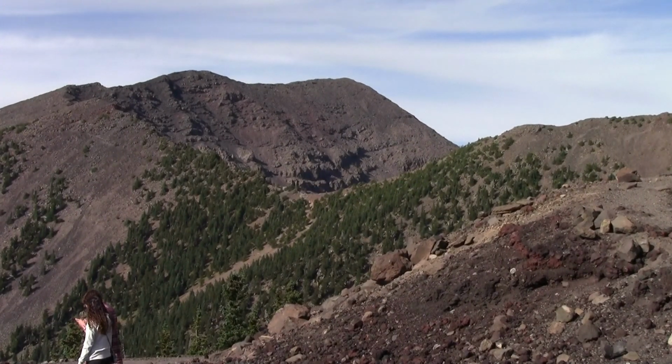The San Francisco Peaks are a pretty unique feature because they're kind of isolated. They're not part of a mountain range anywhere in Arizona. They're not part of the Rocky Mountains elsewhere in the United States. It's just a big ancient volcano, not really all that ancient.